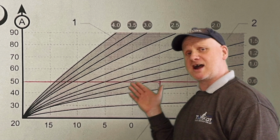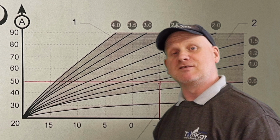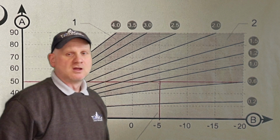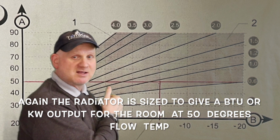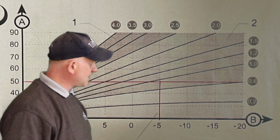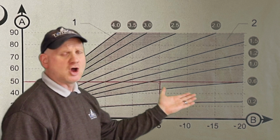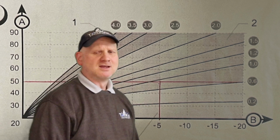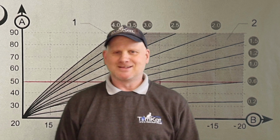So if we look here on this chart, which is given to you with the outside weather comp, you can see down here is actually the flow temperature of the boiler. And if we look along here, this is the outside temperature. So here you can see I've picked 50 degrees for my flow temperature. And here you can see I've picked -5 for my outside temperature. So you can see I've drawn a line across from my 50 degrees up from my -5 degrees, and you can see it's fallen between 0.6 and 1. Now in this situation, because of where it's fallen, I would probably pick 1. And you would think that would be it once you've inputted that number into your Climate Pro 2. It's not as easy as that.